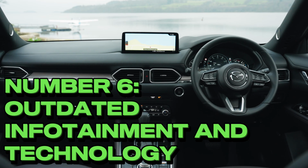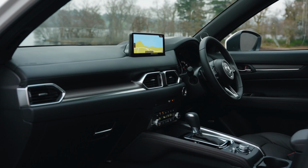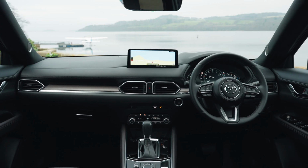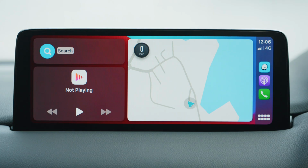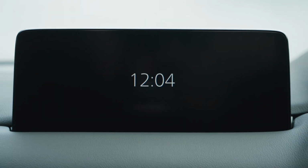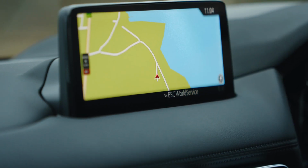Number 6. Outdated infotainment and technology. In an era where connectivity and user-friendly tech are essential, the CX-5's infotainment system feels like it's from a different decade. Until last year, Mazda stubbornly stuck with a non-touchscreen interface controlled solely by a rotary dial, an approach that feels clunky and frustrating, especially when using Apple CarPlay or Android Auto, which were designed for touch interaction. Even more troubling are the frequent reports of system glitches, freezing screens, and complete blackouts. Some owners have experienced ghost touches, where the system registers inputs that weren't made.